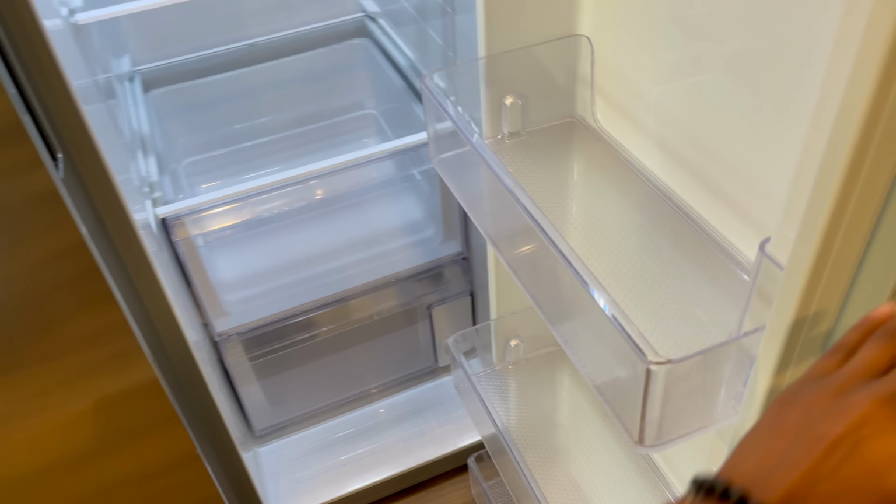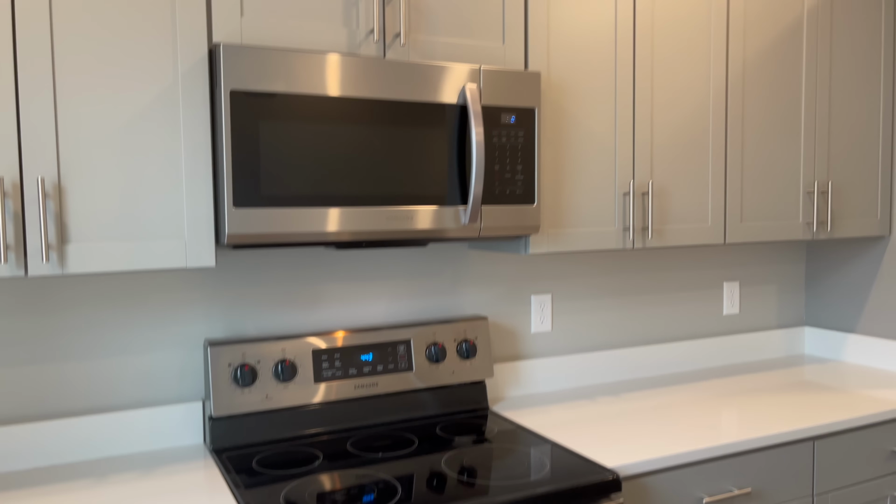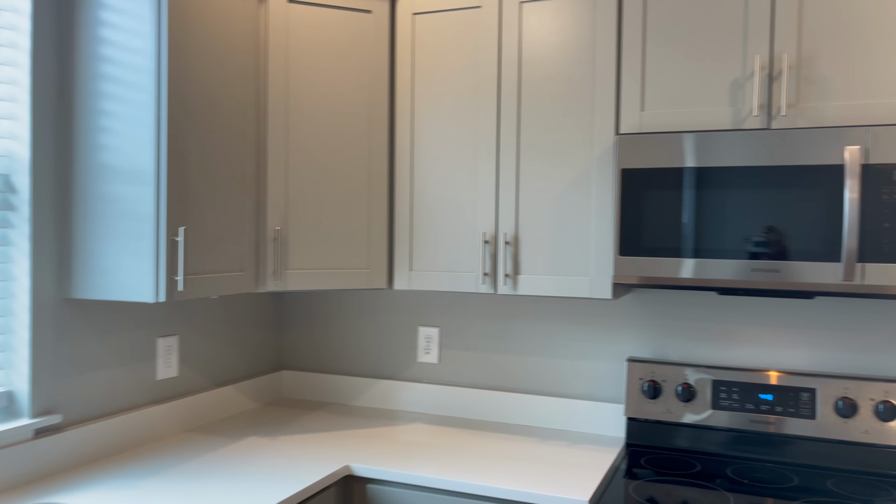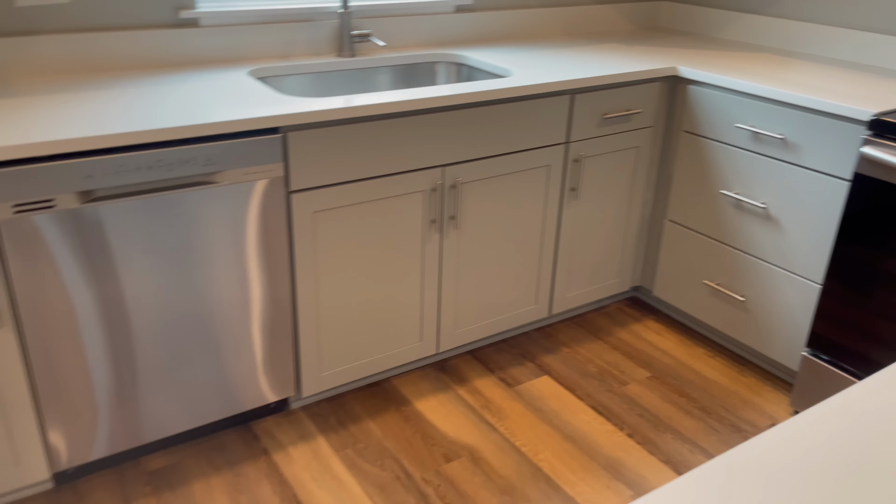This is nice. In the pantry. Yeah, this kitchen is nice as shit. Nice. This is nice.